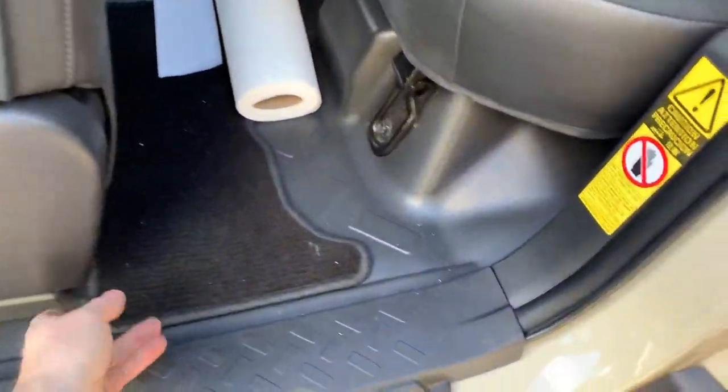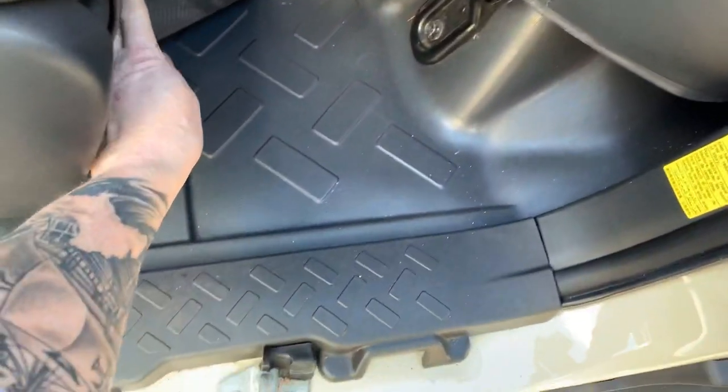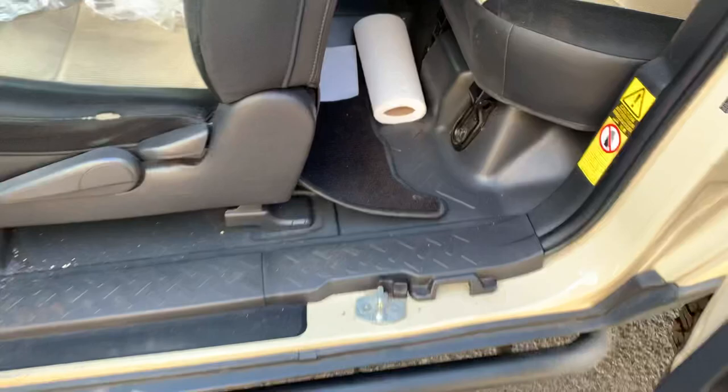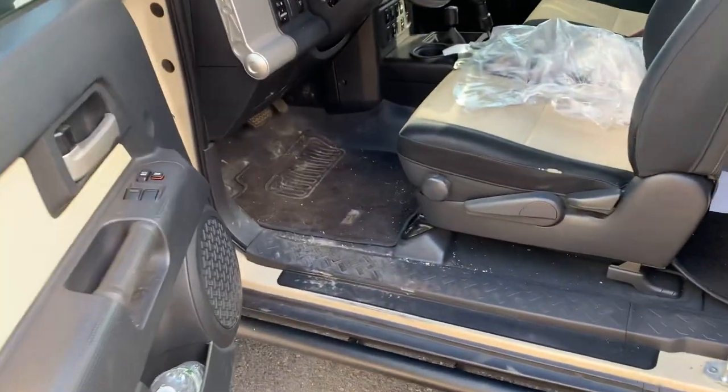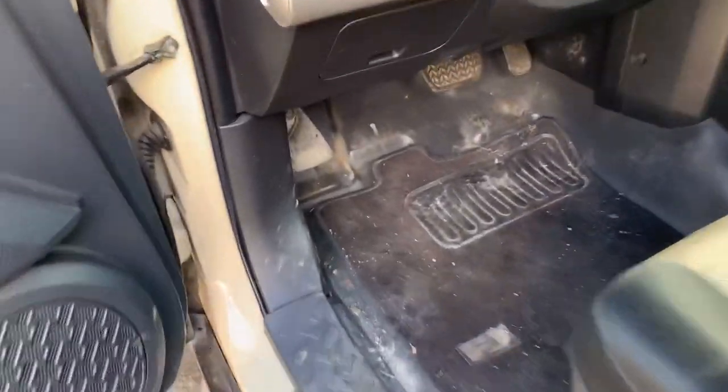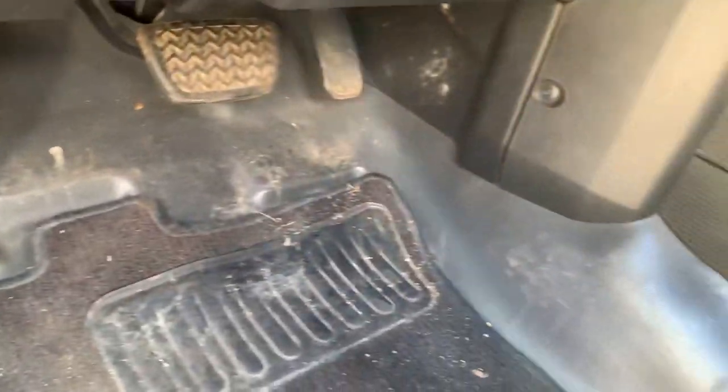A lot of people are not even aware of this, but did you know you could literally hose down the interior of an FJ Cruiser? So if you went off-roading, you got your muddy boots in here, you can technically put a little bit of water inside, because that's the way they insulated the interior with that in mind. So that's pretty neat.